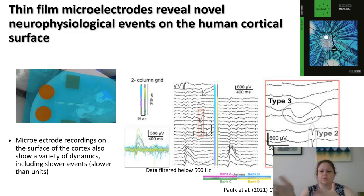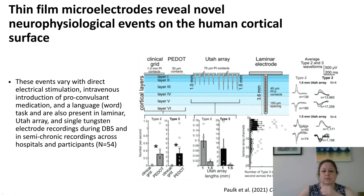So the question is, what exactly are these things? Well, we couldn't quite answer that question in the human brain, but we could demonstrate that these events, type 2 and 3 events, were physiological. They acted like units, except they were somewhat slower. They varied with direct electrical stimulation. They were suppressed with intravenous introduction of proconvulsive medication and cold saline. They were present largely in the upper layers of the cortex, in layers 1 through 3. And they seem to be shown in a number of other different types of electrodes.